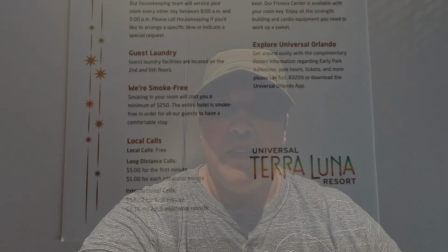Alright, so we're at the room basically at the very end of the hall, 9101, and it's 370 feet from our room to the elevator, which might not seem like a lot, but for someone with mobility aids, or you don't want to schlep your kids all the way back and forth, I would ask for a room closer to the elevator. Alright, we're all checked in.